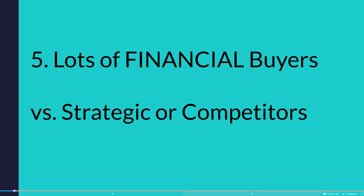Next level over the years has become more and more strategic buyers. So maybe there's a commercial building system business that's looking to add more services, so they'd like to buy an HVAC company so they can plug in that service offering to their existing customer base. So that's more of a strategic buyer.